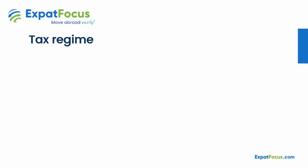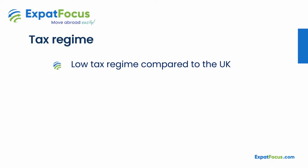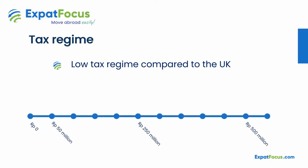The country has a relatively low expat tax regime, compared to the rates that you will have been familiar with in the UK. This is very appealing tax-wise. You will be taxed at 5% if you earn up to 50 million Indonesian rupiahs, or £2,500 per year. The tax rate is 15% if you earn between 50 million and 250 million Indonesian rupiahs. If you fall into the next bracket, which is for those earning more than 250 million Indonesian rupiahs, but less than 500 million, then you will be taxed at 25%. The maximum income tax rate is 30%, and this is for people who earn over 500 million Indonesian rupiahs, or £25,000 per year.